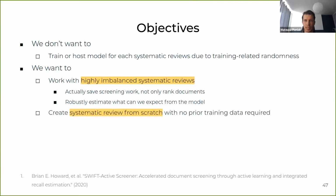And also, we said we had only 2 applications. First of all, we want to update the model, or we can verify or update the systematic review, or verify the current existing systematic review. So in the supervised fashion, we needed some training data to even start training, but we also want to help with creating a systematic review from scratch.